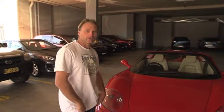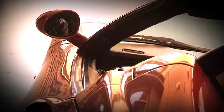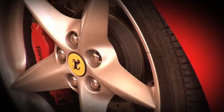I've got a 360, an 03 model. I've had it for about 2 years. It's never been in an accident. Original paint job on it. Before I bought it, I rang up Ferrari, asked them about the mileage on it so I could make sure everything was okay. They actually told me at the time when I was purchasing it that it only had 16,000 on it. After the 2 years, I've been driving it a little bit. It's got about 22,000 on it now.